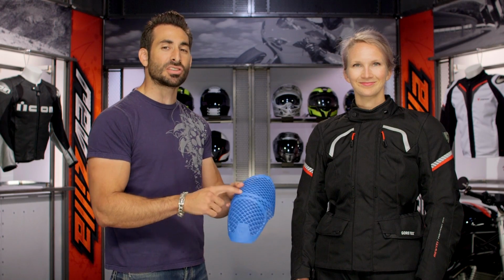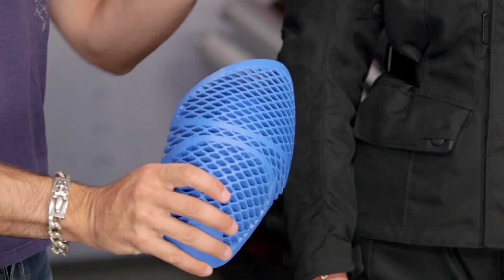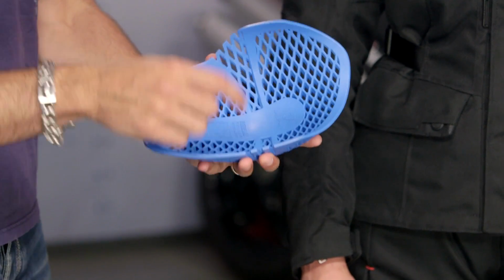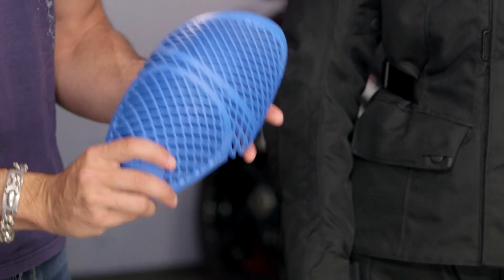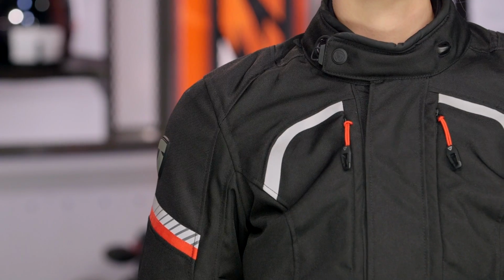This is CE level 2 at the elbow, at the shoulder, at the knee. It is going to be temp stable, flexible. It has a great ventilative property, and notice it's asymmetrical. This is a shoulder. So right out of the gates, you're looking at super hardcore, bomb-proof protection at the new CE level 2 limb standard from REV'IT. It's also nice to call out that they're going to have a C-Soft hip pad that comes stock as well.